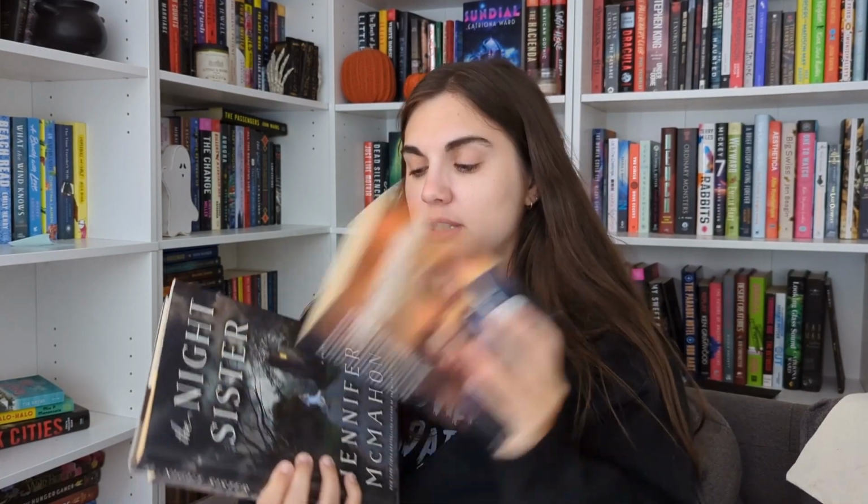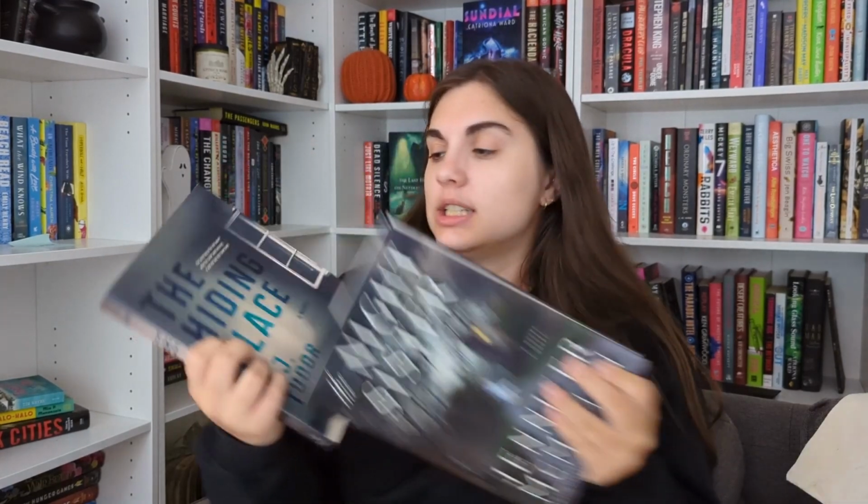So these are the 3 options. Please leave me a comment saying which one you want to see me read. So Broadchurch, The Night Sister, or The Hiding Place. Those are my 3 options because those are my 3 thrillers left on my 23 in 23 list.